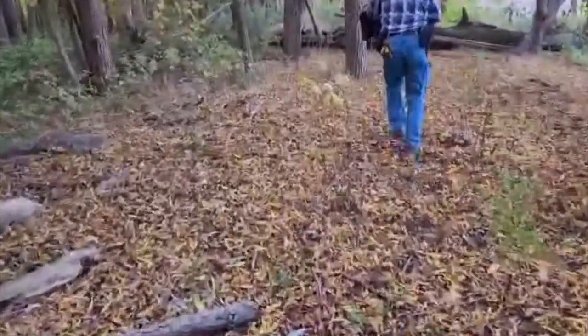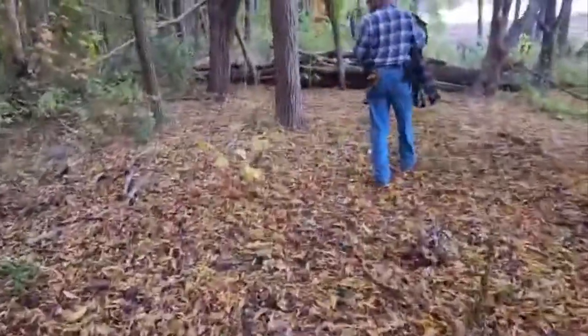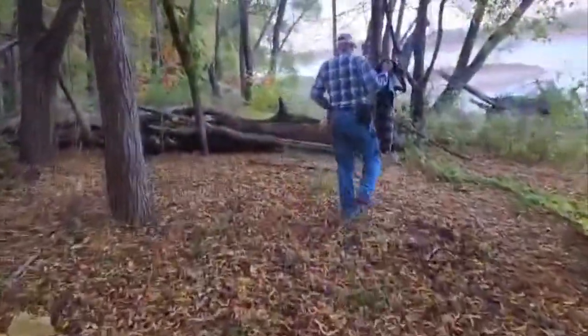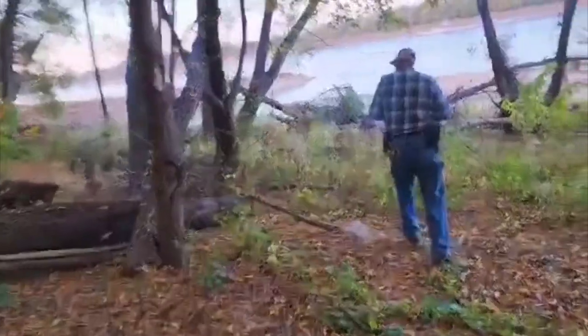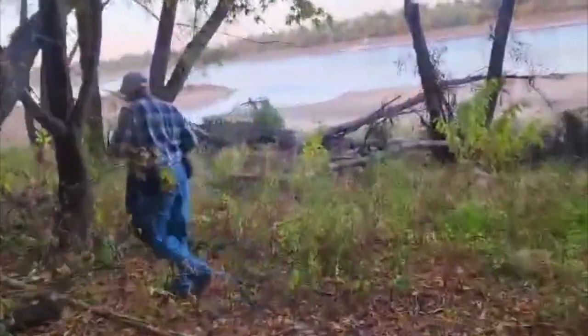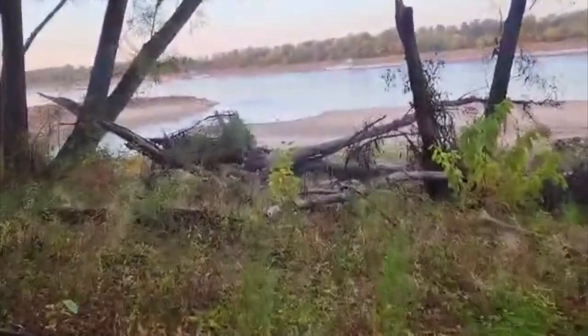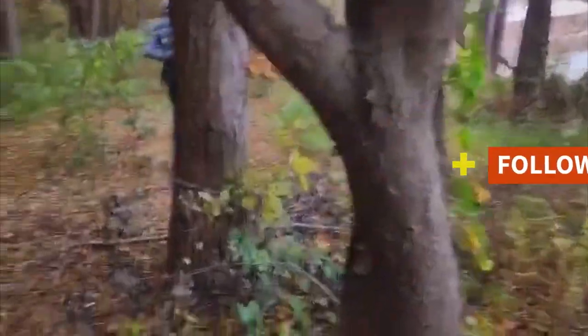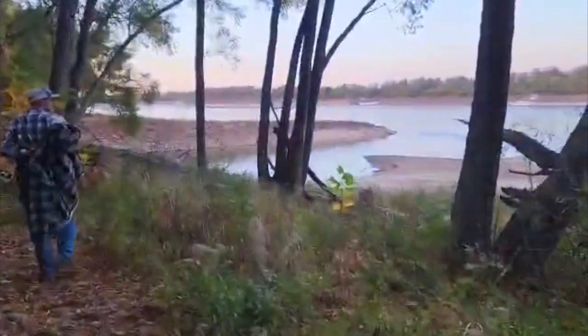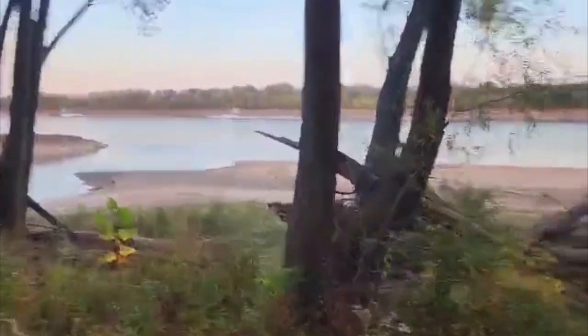We're heading through the woods, trying to get to the farthest dike so that we can have an unobstructed view upstream and get video of 1, 2, 3, 4, 4 or 5 barges right in front of us.